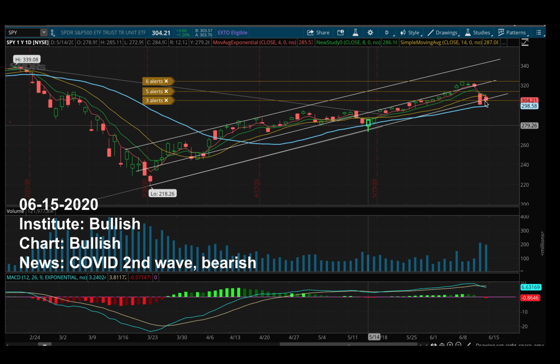So the institute money is coming in by a lot again. The chart looks bullish because it seems like this uptrend channel is holding very well. However, I think the news is very bearish right now, since over this weekend it seems like there is a second wave of COVID coming in the US and Beijing, China. So this is very bearish news that we didn't have on May 14th. So that's one thing we have to be very careful about.